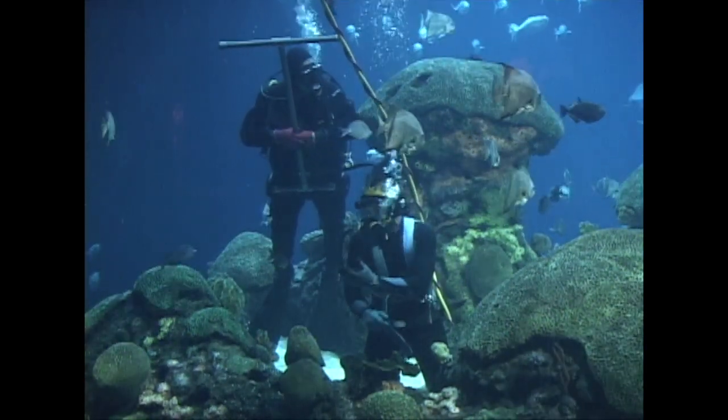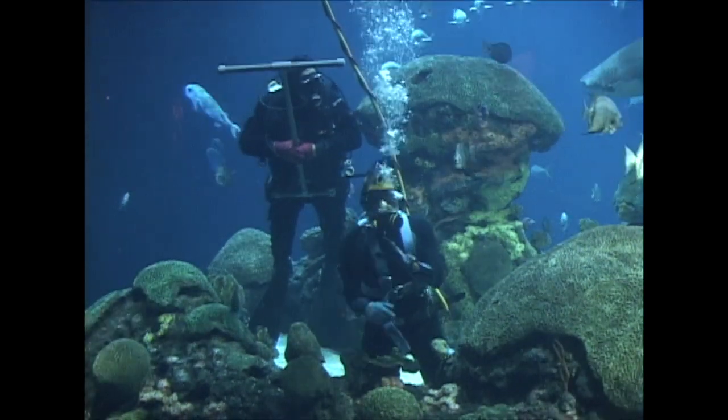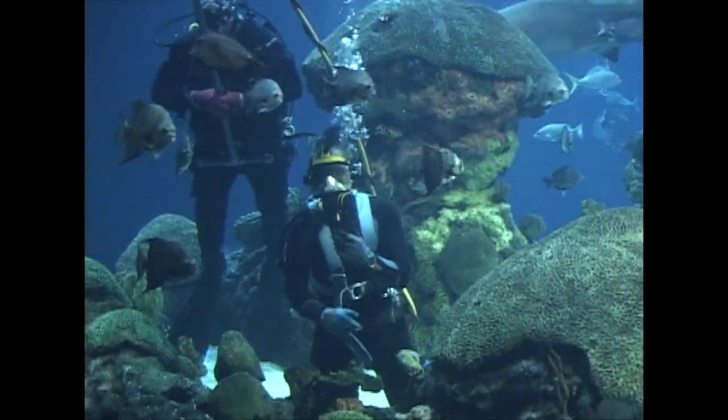Now, I love sharks. Out of all those sharks, there's actually only a handful. About 5 sharks have been known to be aggressive. There's only 3 reasons why they've been known to be aggressive. And number 1 is mistaken identity.